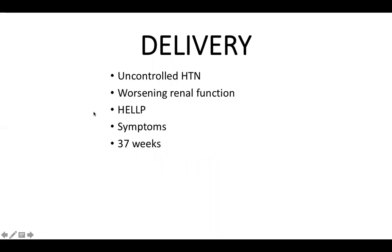Next slide. So when do I consider delivering these individuals who I think have superimposed preeclampsia? First of all, if they get to 37 weeks and 0 to 7 days, I deliver them. Please do not let the 39-week rule mess you up here. 39 weeks is an elective delivery. This is not an elective delivery. It's being done for maternal and fetal indications.